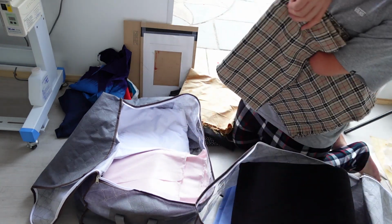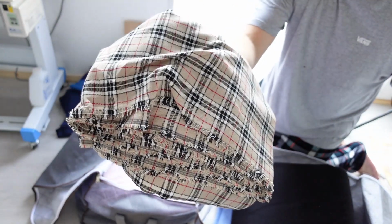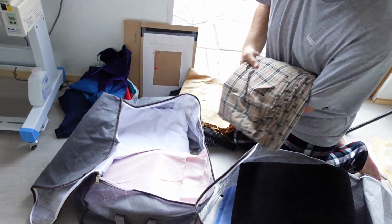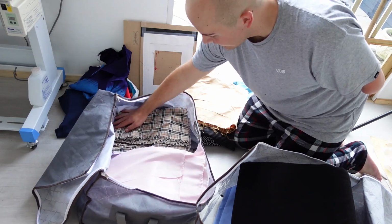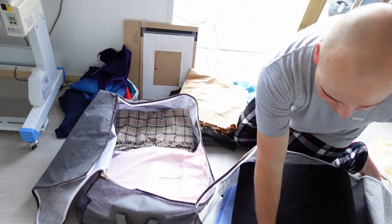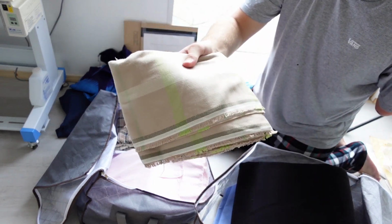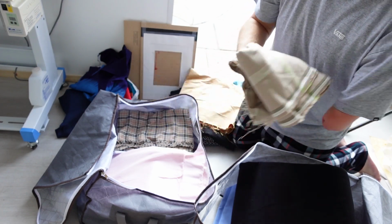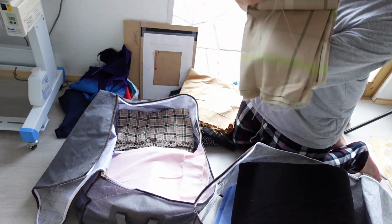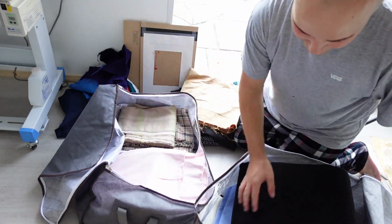This is some sort of woven check, which I really like, so that can stay in there. So I'm definitely going to be making something out of that for winter time. This is also, I think, a wool cotton blend. If you guys saw my fabric haul not long ago, you know I love this fabric. It's a fabric I bought up north whilst I was away, so that can stay in there.